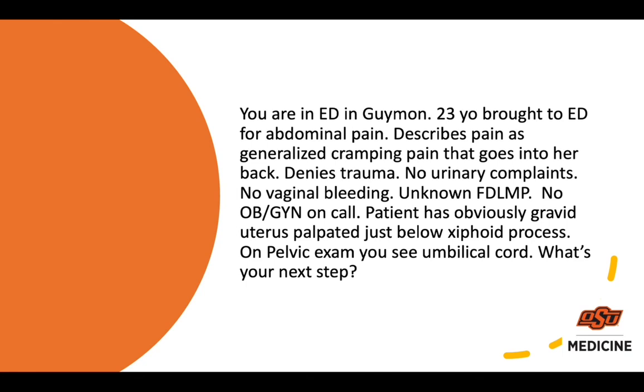They're obviously gravid. It is crazy how you get patients that are so obviously pregnant and they have no idea. And you can actually palpate that little baby just below the xiphoid process. In your pelvic exam, you see an umbilical cord, and that sucks, right? Yes, that sucks. So what do you do? What are you going to do?